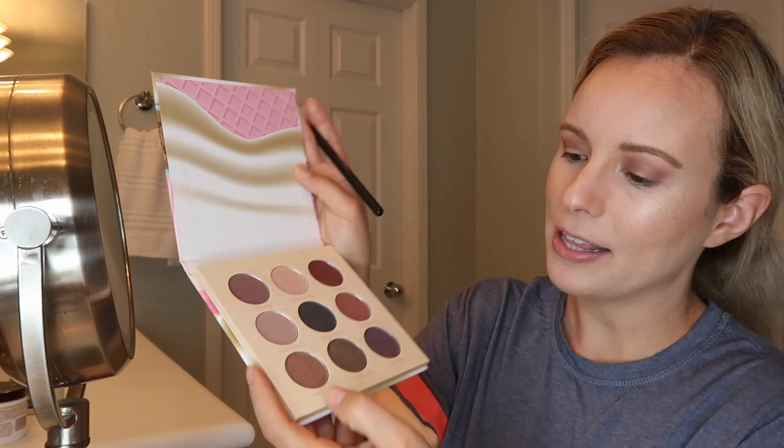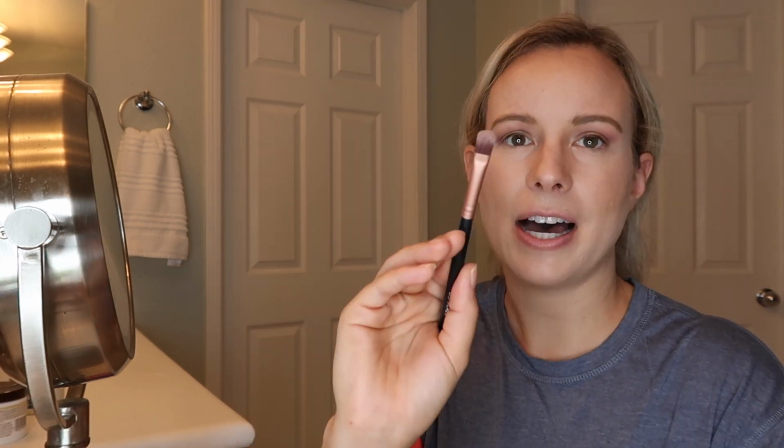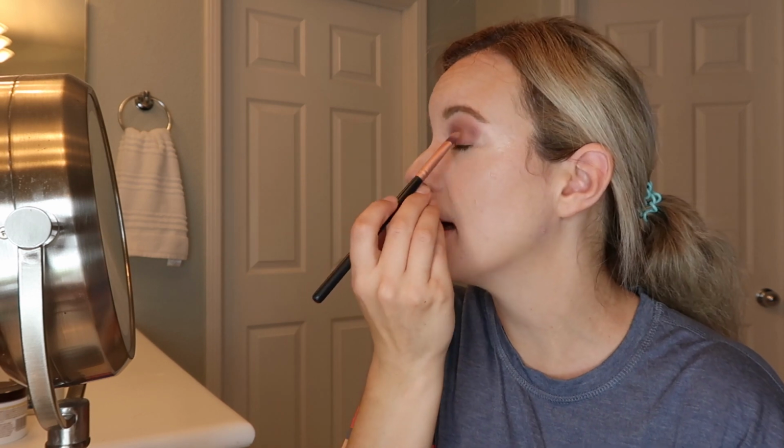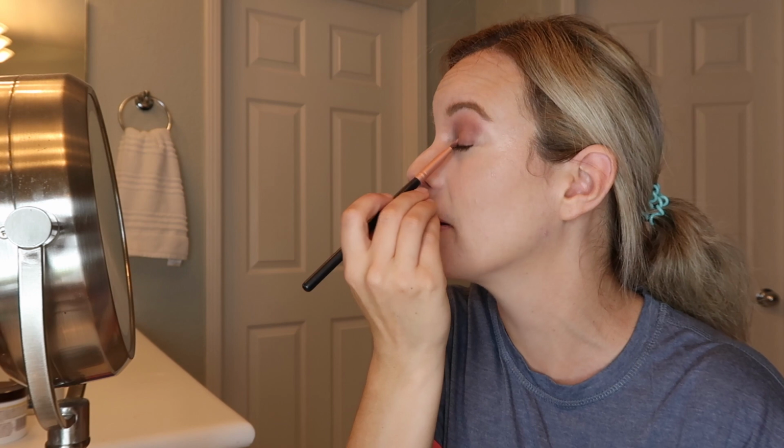But all right, I'm gonna move on to the next shade. I think I'm gonna do Fresh Face, which is just kind of a shimmery shade, not glittery. And I'm using this flat brush for this. And then I'm just gonna place that on the eyeball part. I don't know what that's called, but right here.